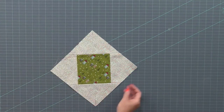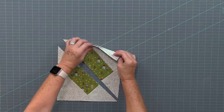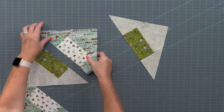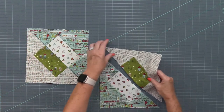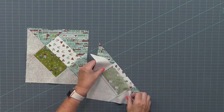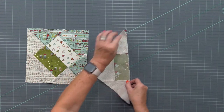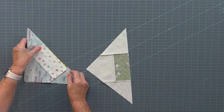So here is how I have them cut apart. And now you can see I have a dark version and a light version like this. So we're gonna sew them together like this into two different blocks. And the beautiful part is, once we lay these on top, all of these seams are going to nest. So you can pin these right here on these nest in these two corners, and we're just going to sew this diagonal seam. Same with this one.